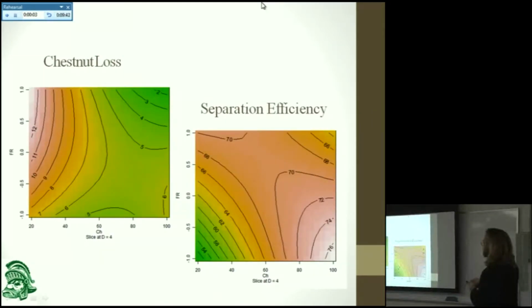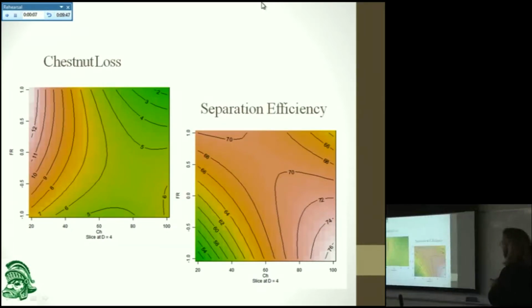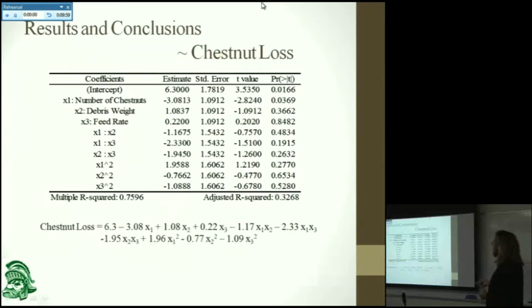This is for chestnut loss versus the feed rate and the separation efficiency. And again, here we can see this low chestnut loss at a maximum number of chestnuts, and high separation efficiency at a maximum number of chestnuts.